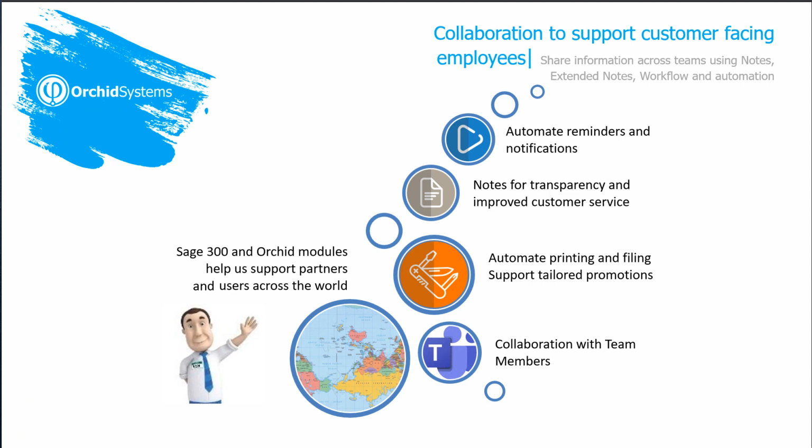Well, you all know that our products are distributed through different channels in different parts of the world. Therefore, our processes can't be 100% standard, and we need the flexibility provided by Sage 300 and our modules to process our orders as smoothly as possible. Thanks to Notes and Document Management Link to share information across the system, Extender to share information outside of Sage 300 to Microsoft Teams, and to help automate our processes, our geographically dispersed team can continue to support partners and users across the world as efficiently as possible. So we hope that this insight into our internal processes gives you some ideas that can be applied to your business.